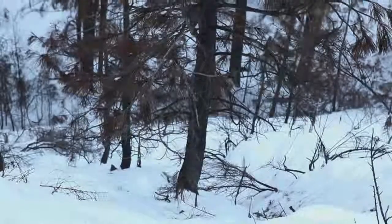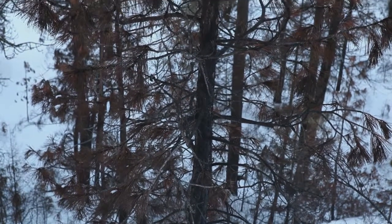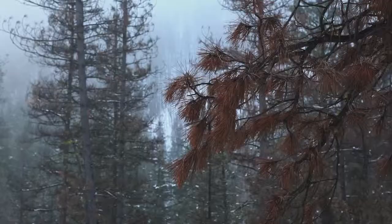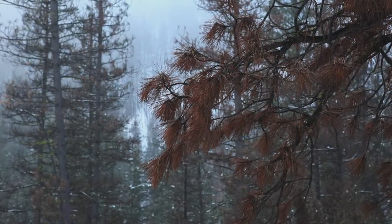We can actually change the nature of a lot of the fire that comes. We know fire is going to reoccur. These are fire-dependent ecosystems. So it's not a question about if fire is going to return, but how it's going to return and how much it's going to burn and how much it's going to allow to survive.